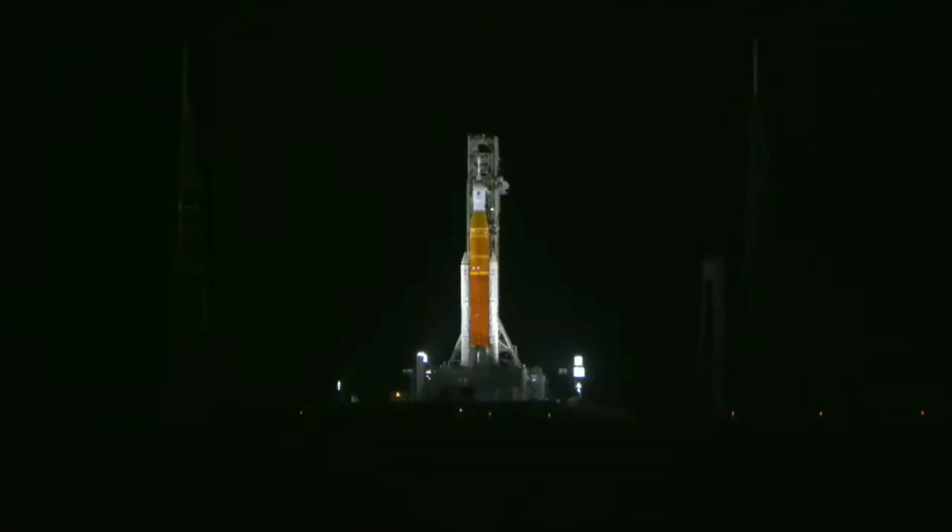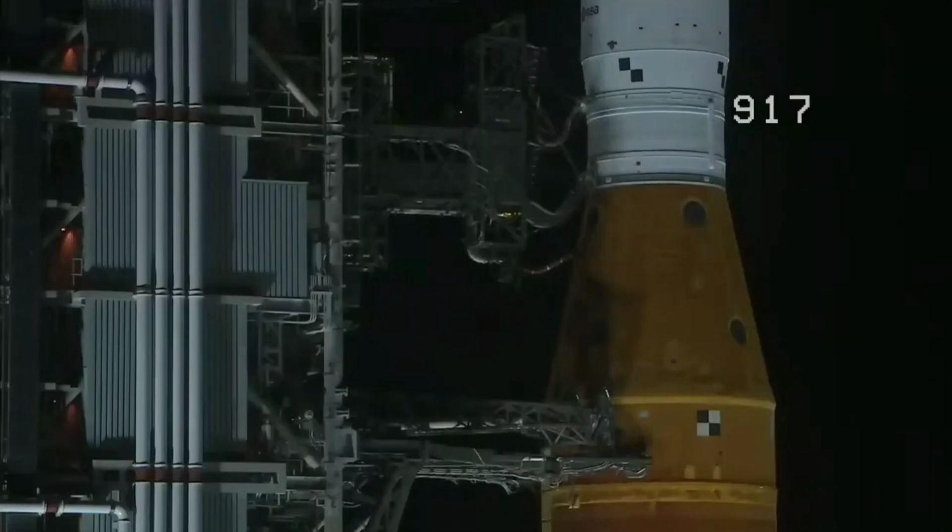Count continues. A note now, shortly after liftoff, 1 minute. Shortly after liftoff, Mission Control Houston will take control of the rocket, and my colleague, Leah Cheshire, will take over commentary. T-minus 50 seconds and counting.